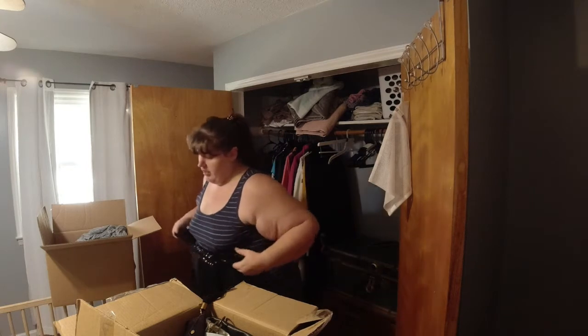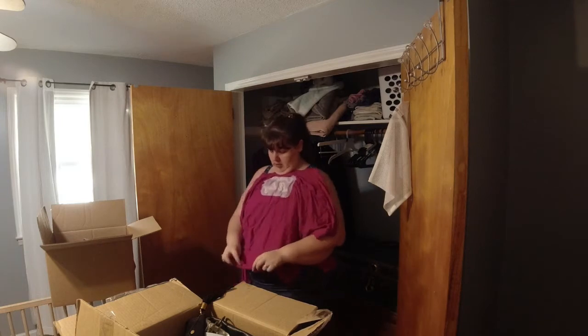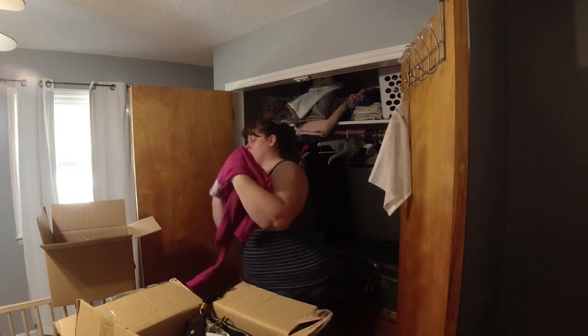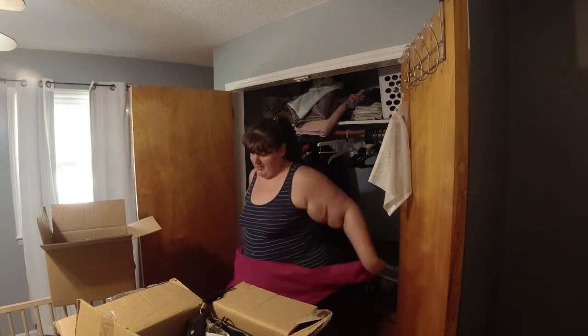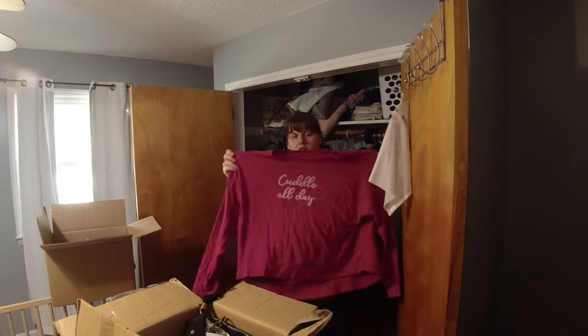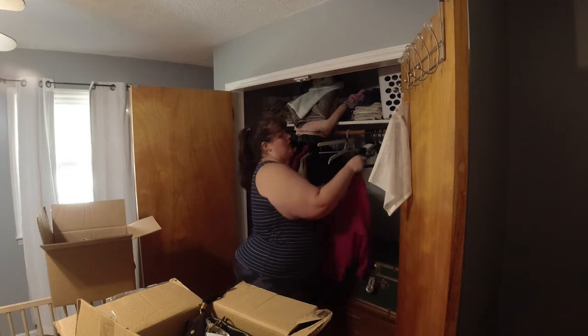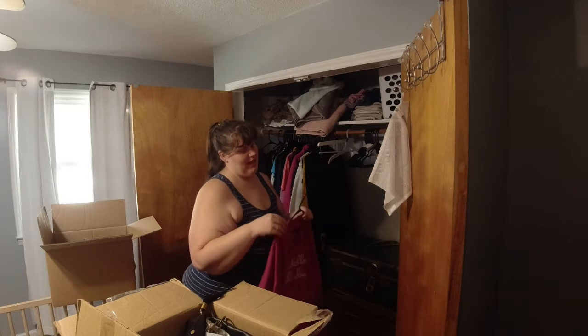Definitely a summer shirt. Some of these clothes I could have worn this summer. Okay, here is a long sleeve shirt that I got from Walmart last winter. And Robert was like, are you going to wear that to work? It says cuddle all day. People are going to want to cuddle with you. And I was like, actually, I got this in 2019. That was the last time that I was in the office for the winter. But it says cuddle all day. It's just a long sleeve shirt. It's also very thin. It's supposed to be a pajama shirt, but I like it as a regular shirt.